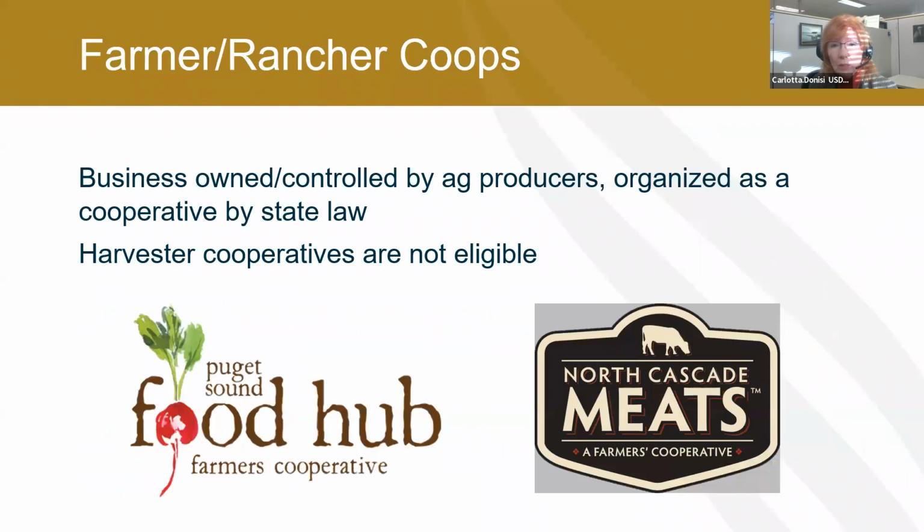Farmer rancher co-ops, cooperatives. We actually have a number of awards that have been made. Here are 2 examples. And these are businesses owned and controlled by ag producers and organized as a cooperative by our state. Harvester cooperatives are not eligible. And basically the businesses that are members of the co-op have to meet that ag producer definition.